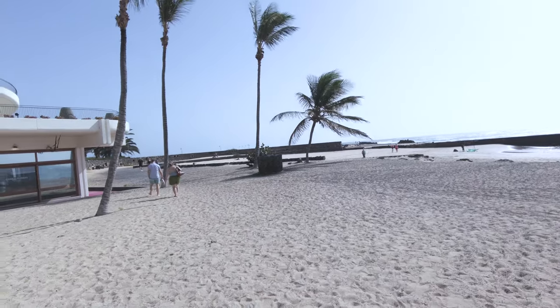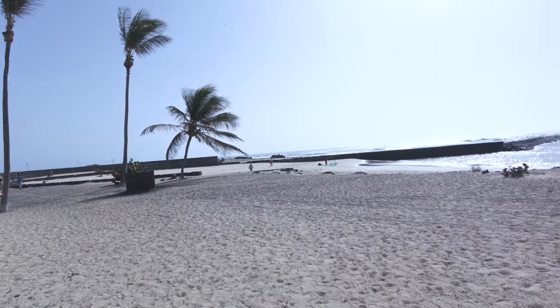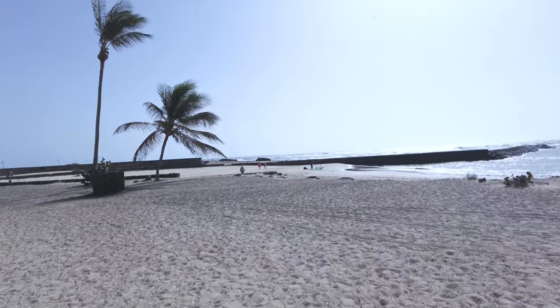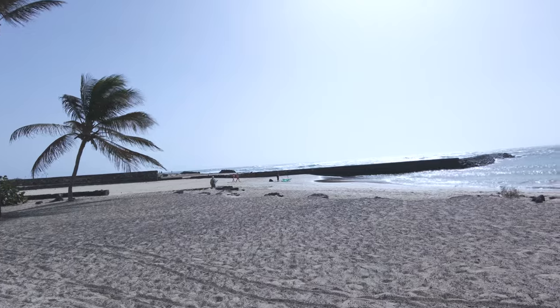But there is a hotel here right on the corner. So what I'm going to do, rather than try and go behind the hotel, let's just walk straight down the beach. I might get sand in the train, but that's all right.